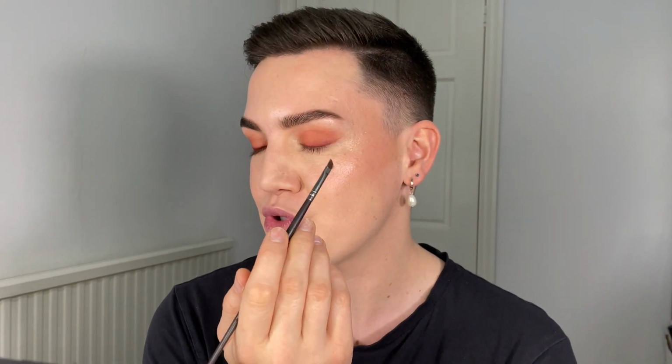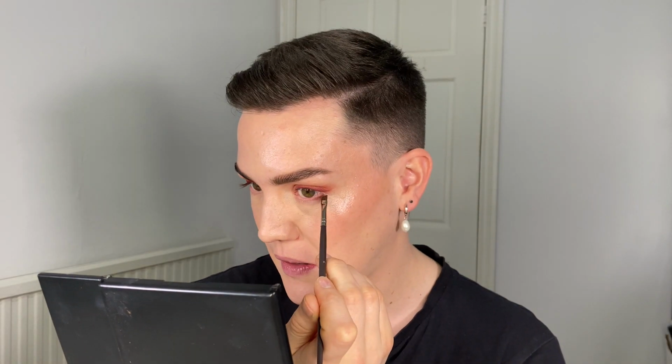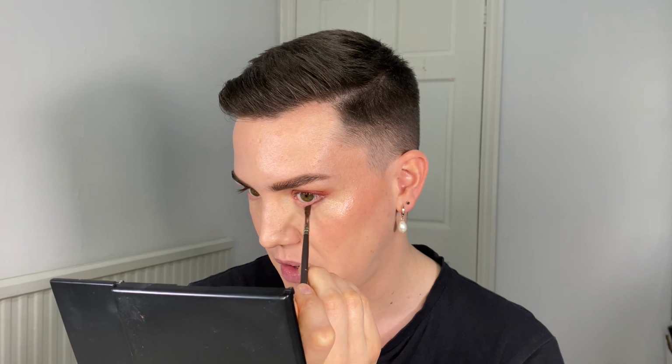I think I mentioned previously in a video that if you use bright colours like reds around the eyes, you need to ground the rest of your eyes with black or brown. Otherwise you can just look a little bit sore. And I'm just taking that along the lash line very, very close.